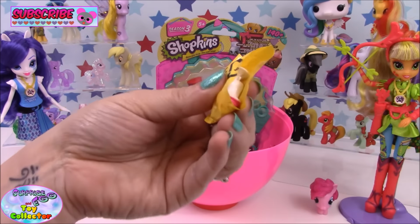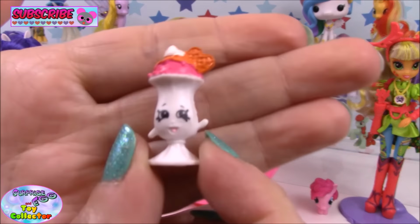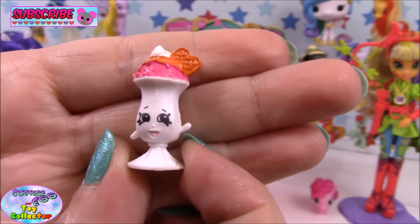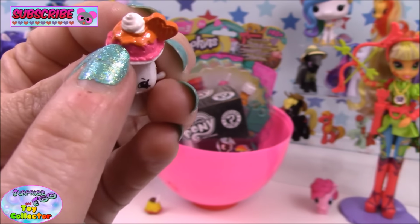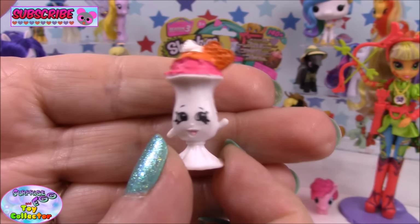And in our second blind bag, we have Susie Sunday, who's a yummy, yummy ice cream sundae. And she has some strawberry flavoured ice cream, and it looks like caramel sauce and cream. Yummy, yummy.